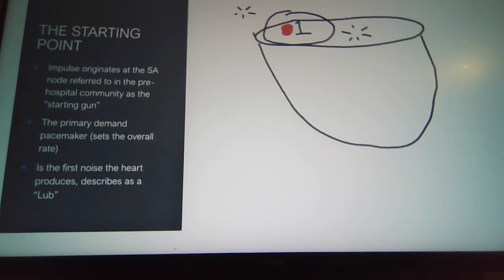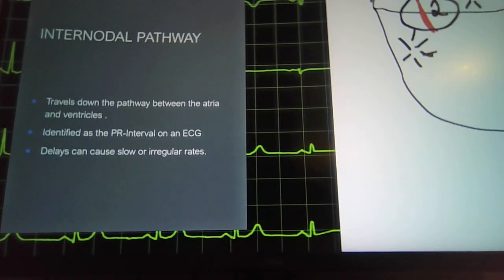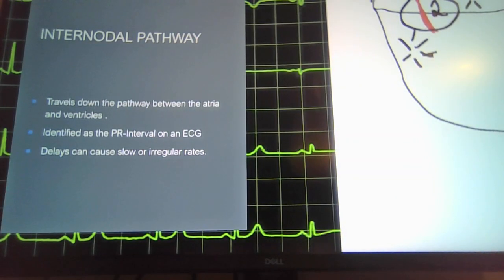This area produces the first sound we hear in a heartbeat after it fires. We call it the lub. Our heartbeat is a lub-dub sound, and this is where it originates. Our impulse then leaves the sinoatrial node, or the SA node, and travels down the internodal pathway, marked on your ECG as the PR interval. Okay, PRI interval standing for PR interval. So a PR interval.